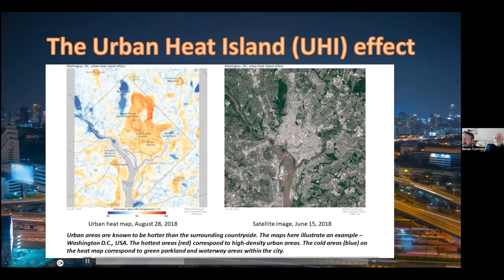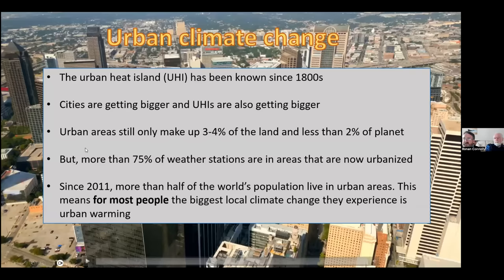Now, urban heat islands, that is a climate change, and it's human-caused climate change. But it's nothing to do with greenhouse gases or any of the things that the UN is trying to reduce with their man-made climate change policies. This is related to city effects.